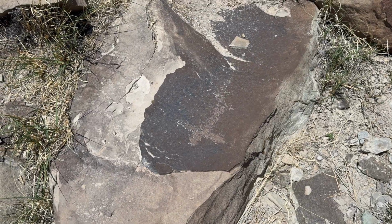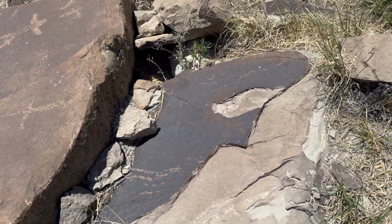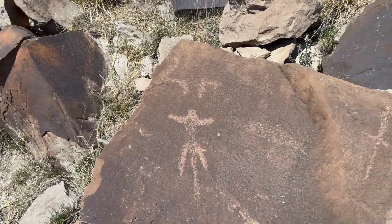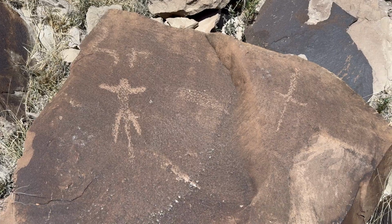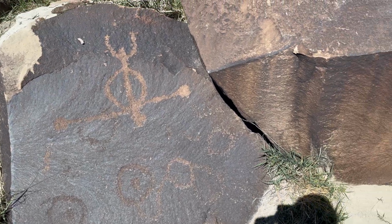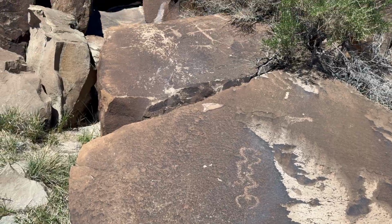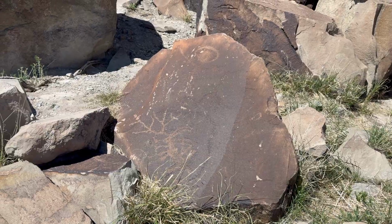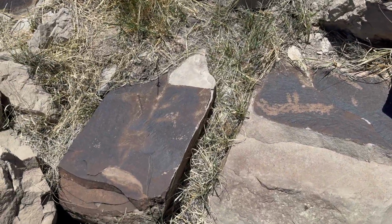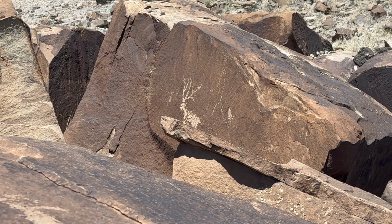When you're out here too, you got to be careful. Some of them are right on the rocks that you're going to be walking on. So it's always good to pay attention to where you're walking, because you never know what you're walking on. So right here we have a little bit more. It's a really cool elk back there.